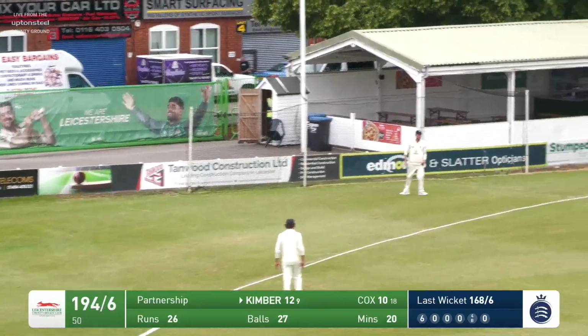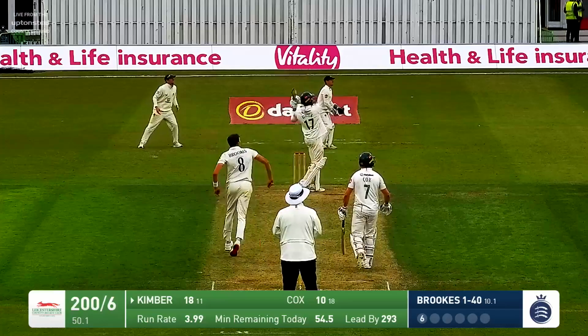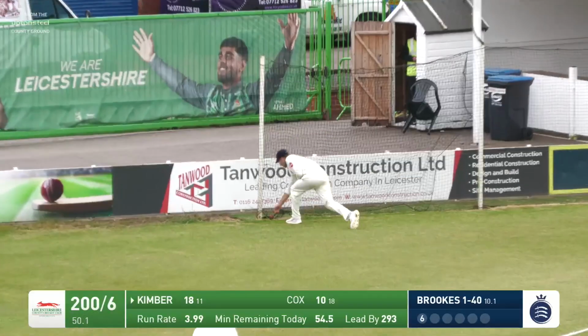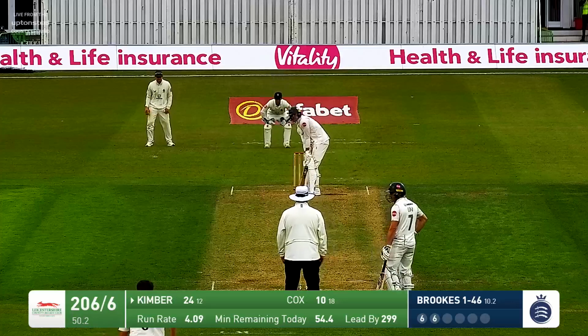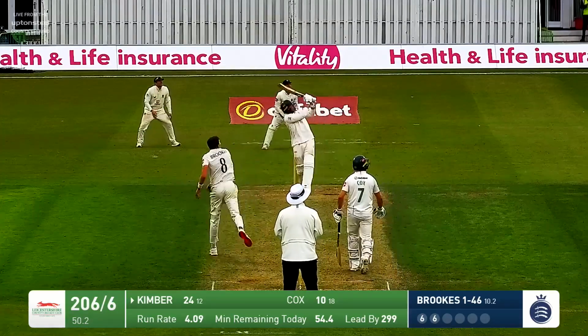Deep backward square leg. And Brookes is in to bowl, and he goes short, and that goes big again, and that's going to be 6 more. Oh, here we go again. 2 sixes to start the over. Here is Brookes to Kimber, and he goes again. No, mate, that's bigger than the last.